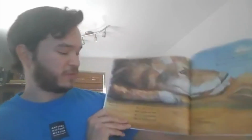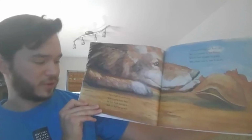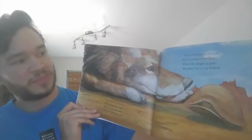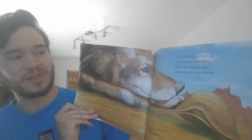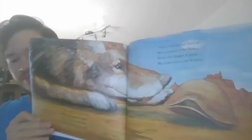We're built for protection with a strong, bony shell. We tuck head and tail in, and our 4 feet as well. Then nothing can hurt us. We're tucked in for hours. When the danger is gone, we come out to eat flowers.